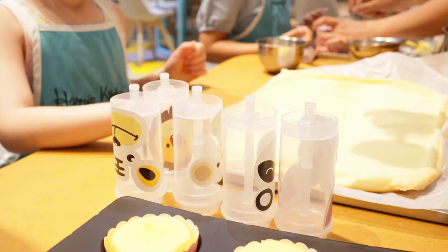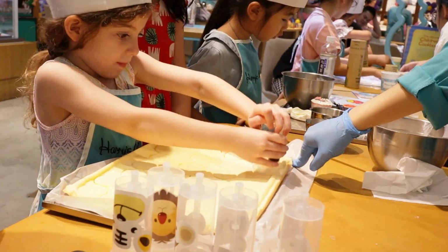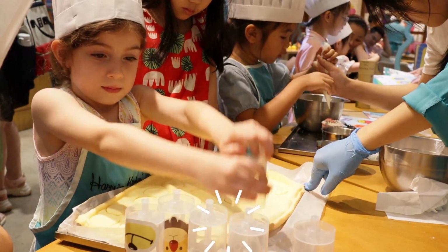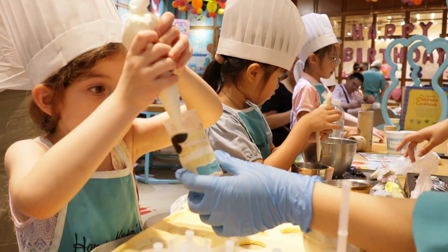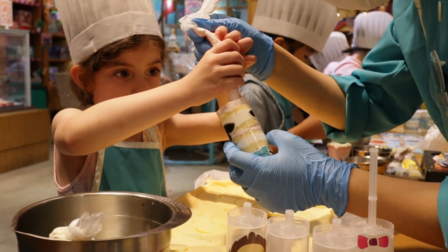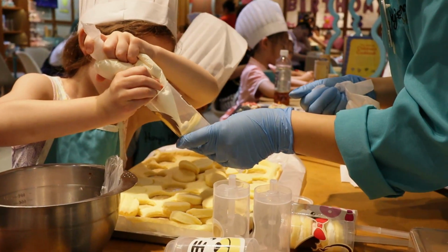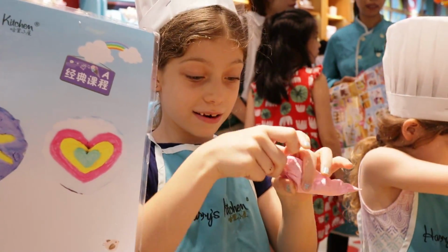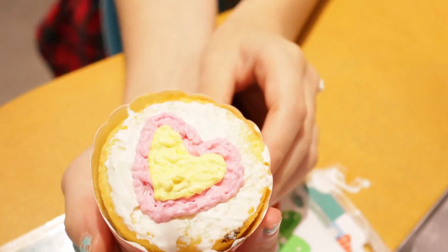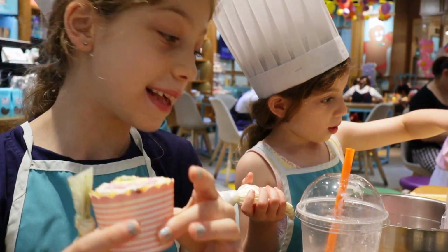Use this one. Take it down and put it away. Use yellow. With my heart. Now I just need to put it in. Now I'm done with my second cupcake.